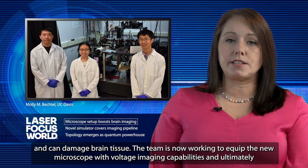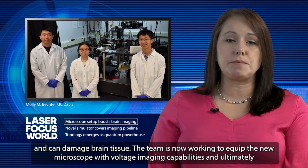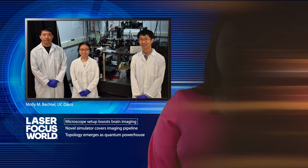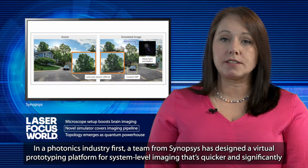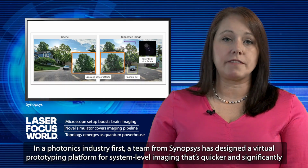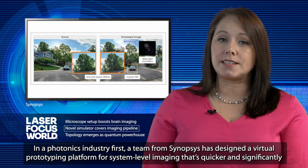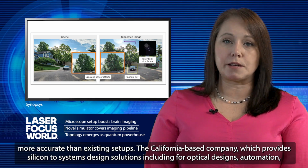The team is now working to equip the new microscope with voltage imaging capabilities and ultimately broaden the scope of their neuroscience research. In a photonics industry first, a team from Synopsys has designed a virtual prototyping platform for system-level imaging that's quicker and significantly more accurate than existing setups.